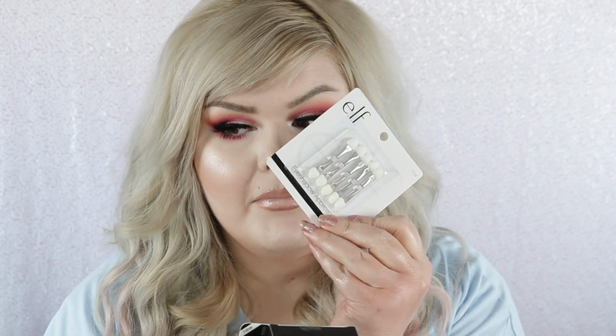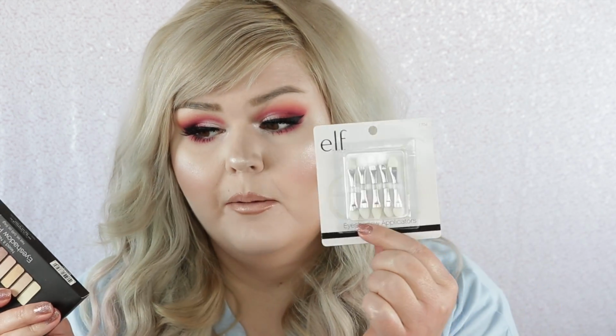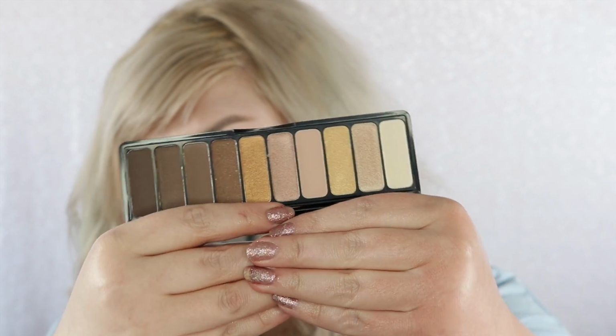I love sponge tips. I know they're like taboo and most people won't use them, but I love them for packing on lid shades. I feel like it's a really nice alternative to using your fingertip. And because of the shape, it's really easy to get into the inner corner, especially if you have a smaller lid like I do. So I do find use for these. They're great with ColourPop Super Shock shadows, a lot of metallics. Sometimes I'll use them with glitters. So I'm excited to have some of these, and they look like they're going to be pretty firm, which is nice. And it's just a nice neutral palette.